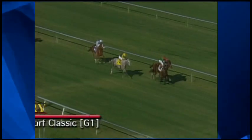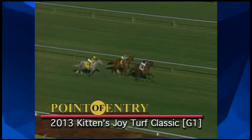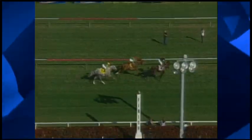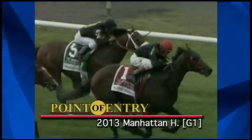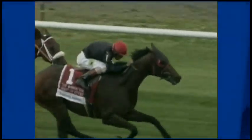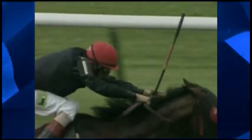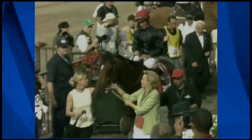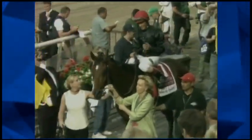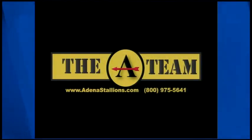Point of Entry's taken the lead. Point of Entry has defeated Animal Kingdom by a length and a half. Real Solution continues to attack on the outside. A wild finish coming here, and Point of Entry, oh, the classy Point of Entry would not be denied. Point of Entry, a 5-time Grade 1 winner by Sire of Sires Dynaformer. New for 2014 at Adena Springs.